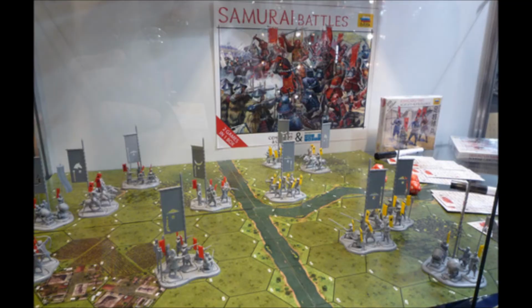They take really long to set up. If you ever try to set up, especially by yourself, Twilight Imperium 3, Axis and Allies, or even Samurai Battles, because Samurai Battles, the game doesn't take that long, but the setup, my lord, because imagine if you had painted each of the miniatures, and each of them have this weird pose, which when you pick up, they knock into each other and everything.